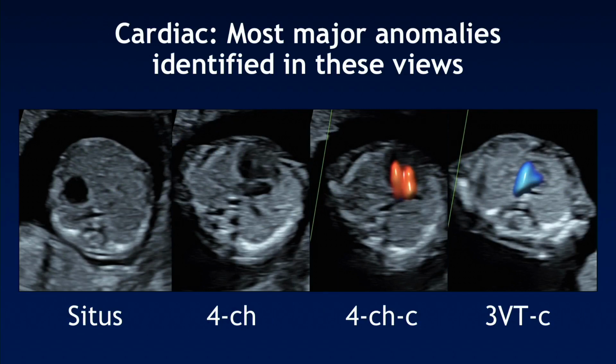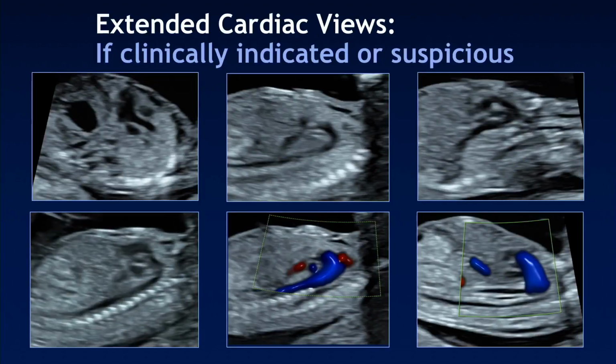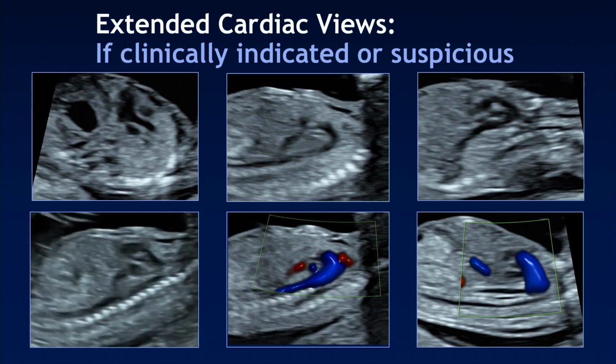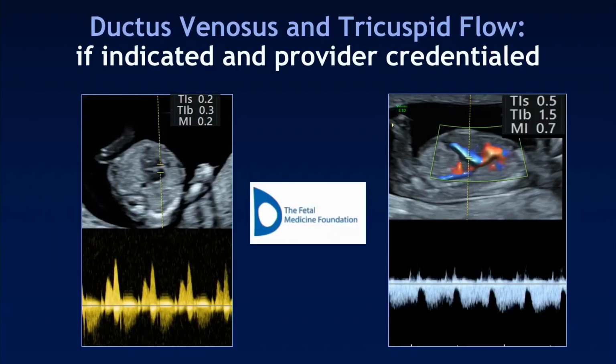Now, when we look for cardiac malformations, most are identified based on these views. You want to know the situs, you want to look at your 4-chamber view, your 4-chamber with color, and your 3-vessel trachea view. If you have any questions, then you do further views. You can do extended cardiac views, looking at your outflow tracts longitudinally, and color flow to look at direction. If you are of the desire to look at your tricuspid flow or your flow in the ductus venosus, you can do that as well, as long as you're a credentialed provider.